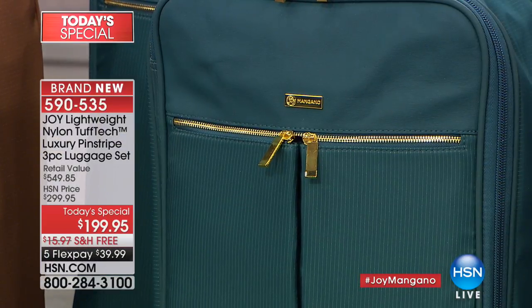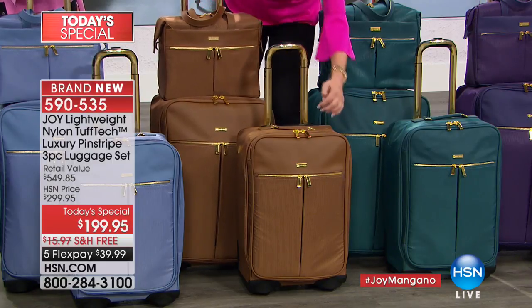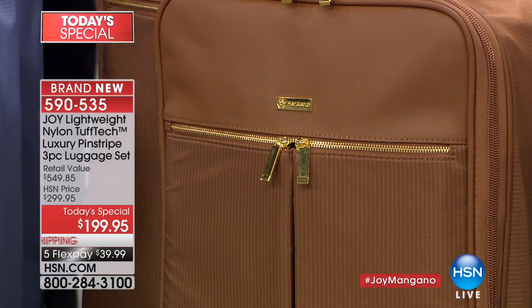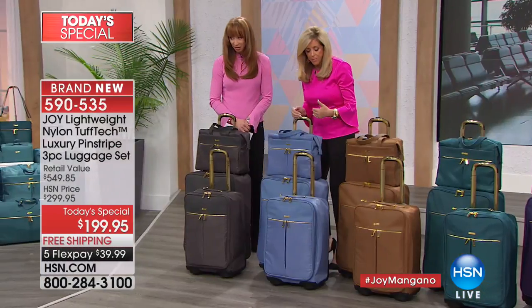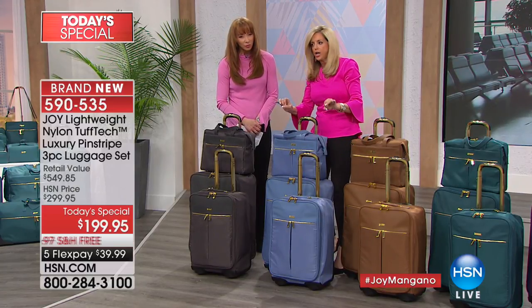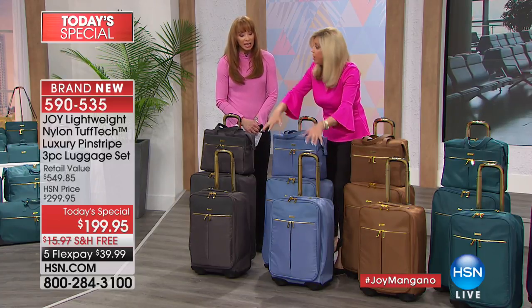They love it. Look how gorgeous this luggage looks in that. Bronze. Again, look at the bronze with the gold. Oh my gosh, how beautiful. Rich and very fashionable. Remember that zipper look is so important. But this is not just a zipper look. These are full pockets in the front.